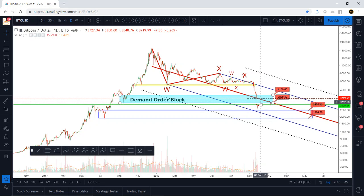then we could even go to the next level of the pitchfork, which would be the lower median line, which would actually look like it's going to break through 3200, 3000, and go to maybe 2500, or even test the equilibrium of this order block. That's not my preferred option.